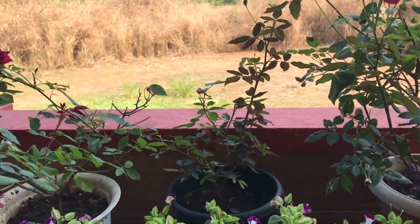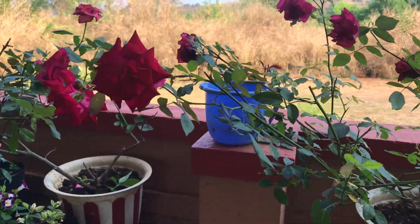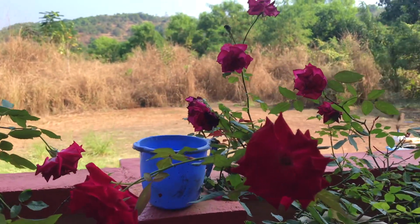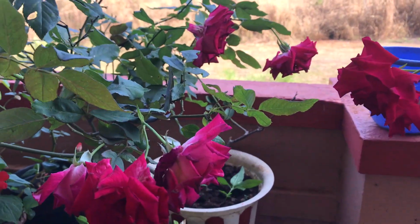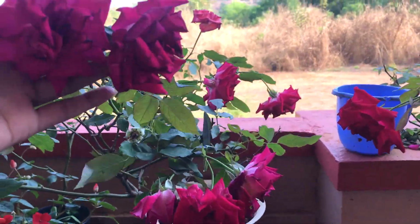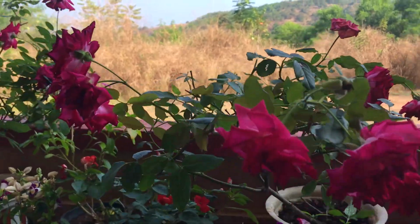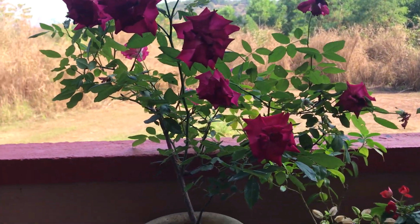So this variety of roses have very thin slender stems, and they usually bloom in bunches. So whenever these are in full bloom, the roses usually keep drooping down because the thin slender stems cannot bear the weight of the roses. Also these roses have a very strong scent to them, and these are very good for making rose water.